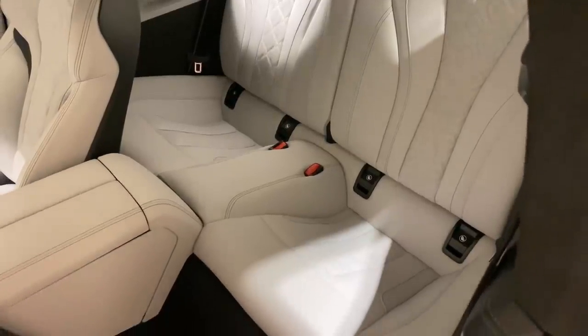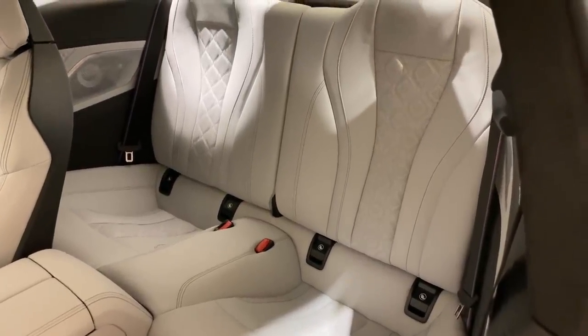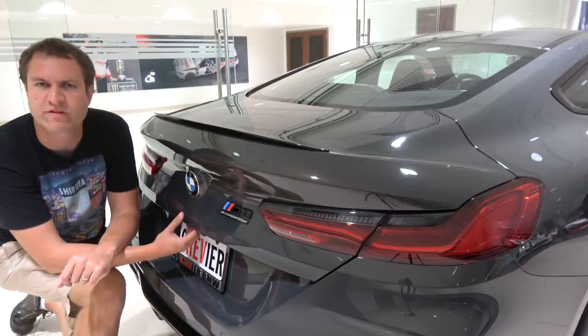The next thing you notice back here is there's nothing really interesting or exciting, nothing really special back here. BMW knows these back seats aren't going to be used all that often, so they don't cram it full of tech and cool features. And next up we move on to the back of the M8 Competition, specifically the trunk.